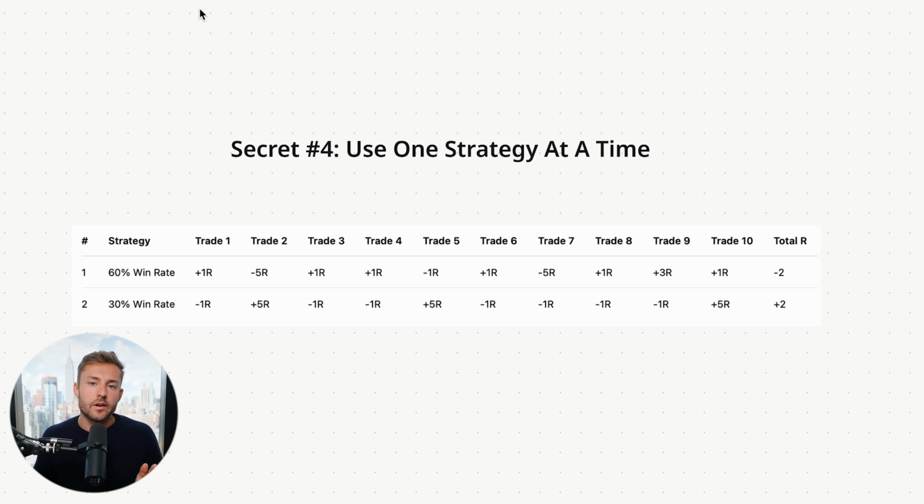So let's take an example. Say we have two trading strategies. One wins 60% of the time and the other wins 30% of the time. Most people are going to see this and think, this is working more, I should go with the strategy that is working more often. But in a scenario where we have a 60% win rate, but when we're losing we lose 5R, this can still result over time in negative R and an unprofitable result. Whereas if we take that same 30% win rate strategy, we're literally losing 7 out of 10 trades, but when we're winning, we're making positive 5R.